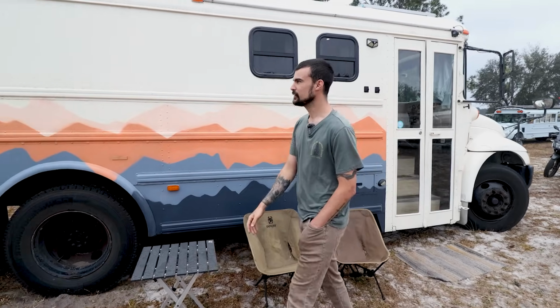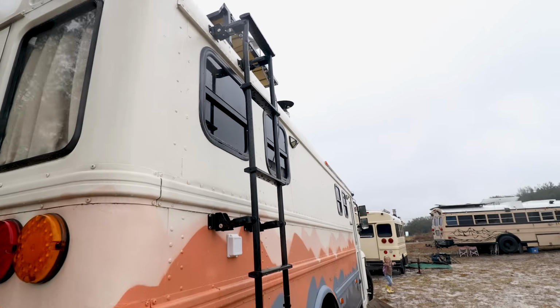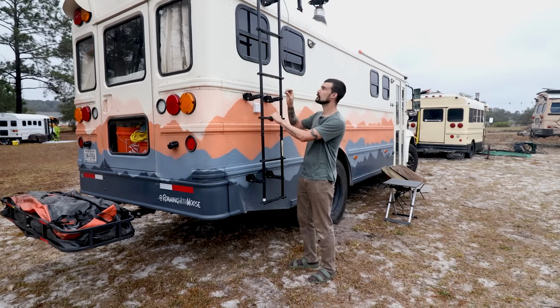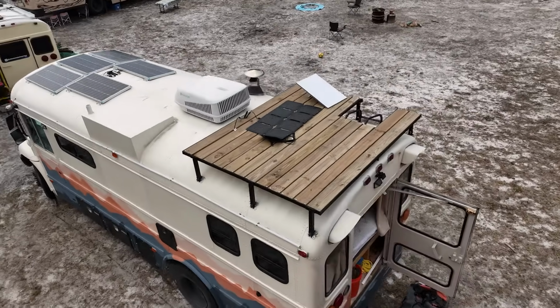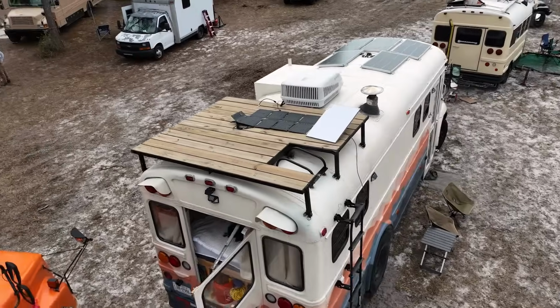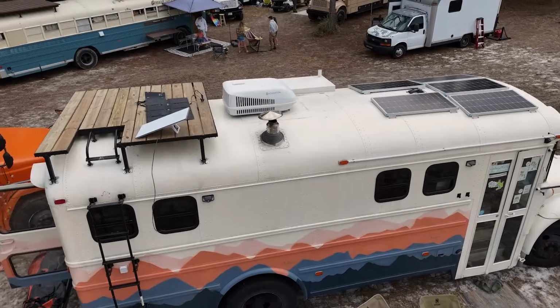So then, coming around over here, we got this ladder, and this has 2 pins in it that pushes up and folds back into the bus so it's not sticking up. And this ladder will bring you up to our roof deck up on the top. The roof deck we had custom welded by a friend, the entire frame of it, and then layered in pressure treated boards for the top, and just to give us another space to hang out.